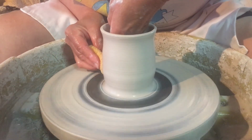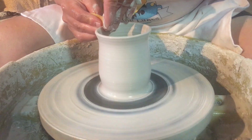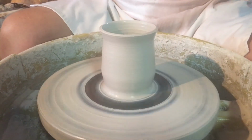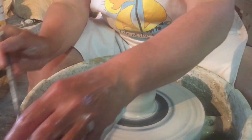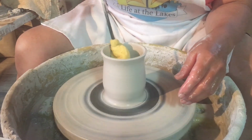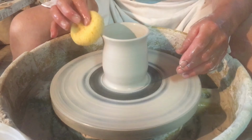You don't want the water on the clay for a really long time because it'll absorb into the clay and then weaken the actual pot, and then it'll make it crack or slump. And I'm using a sponge on a stick to clean out the water from the inside. I'll just use the sponge that I was working with to clean off the outside.